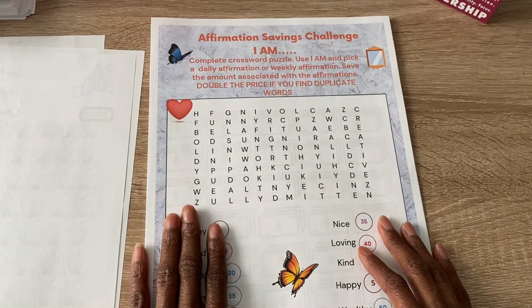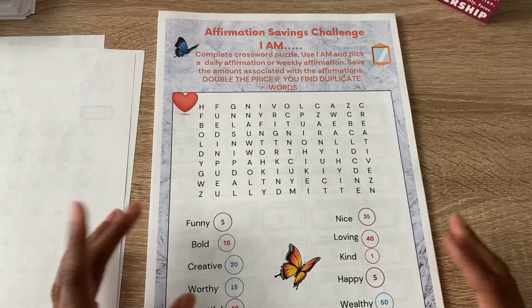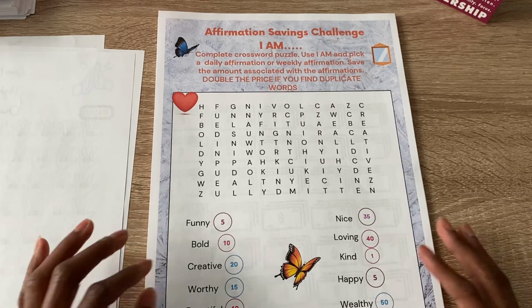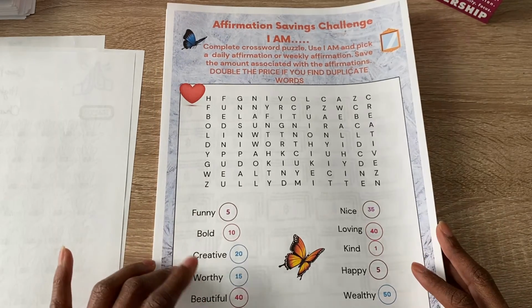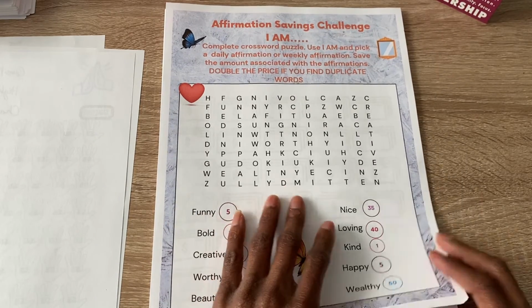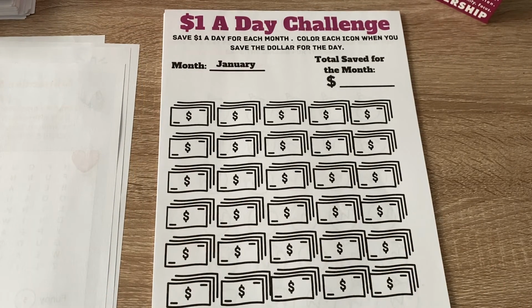And I have an affirmations crossword challenge, which you can do when you find the words. If you don't want to do it daily, you can do this weekly, completely up to you. I know it's pretty simple. It's a crossword puzzle, but once you find the words, cross the word out, of course, and just put that dollar amount in an envelope that you will get with this. It's a digital envelope that you will get with this challenge. And this challenge here is also just to get you in the habit of saving.